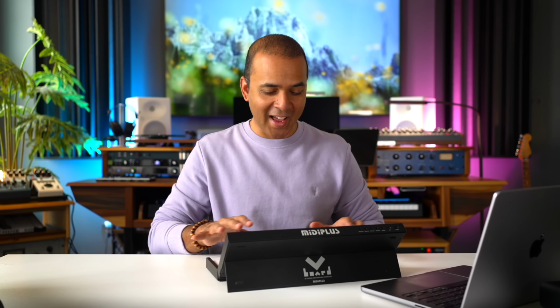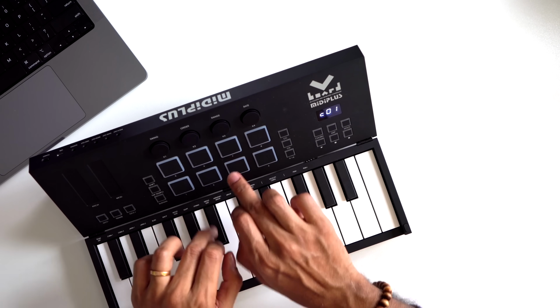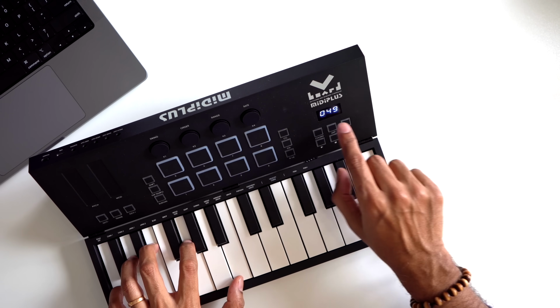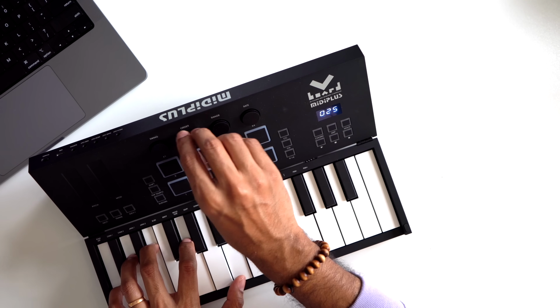All right, my favorite part has to be this angle that you can get with these controls. Now, it's not as great to finger drum. Actually, that's not bad either. It is nice to have the ability to do this and see everything here. It's a tiny screen that shows you the values of the knobs.